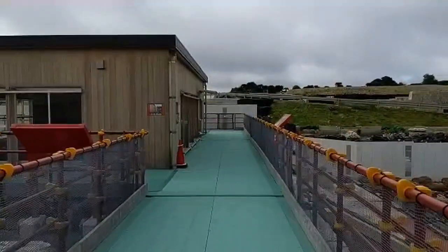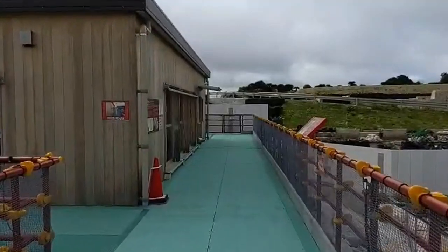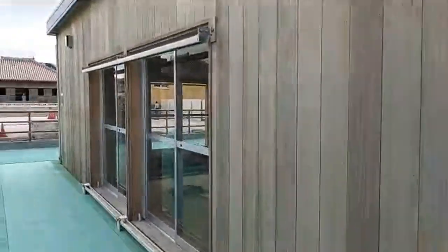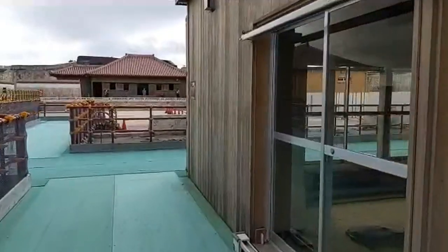Every time the castle burns down, it literally adds another layer of history to the site. They build on top of that. But this was the first time it had burnt down since World War II, when it was destroyed through bombing.